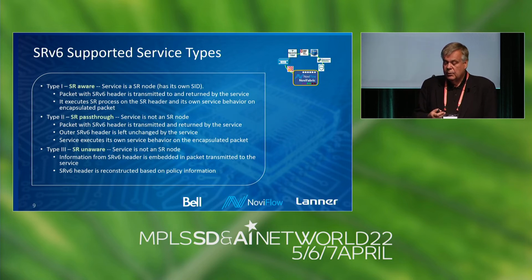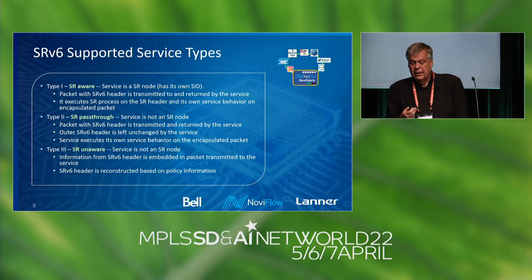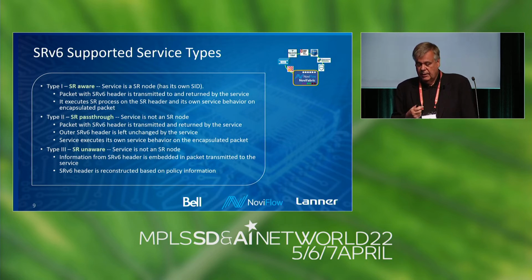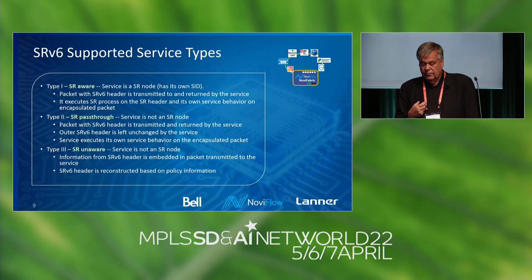So type 2 is the next possibility, and that's what we call an SR pass-through. The service does not process the SRv6 information, but it's transparent. It treats it as a tunnel. It will actually process the packet that's encapsulated inside an SRv6 header. And once it's processed, it doesn't change anything in the SRv6 header.